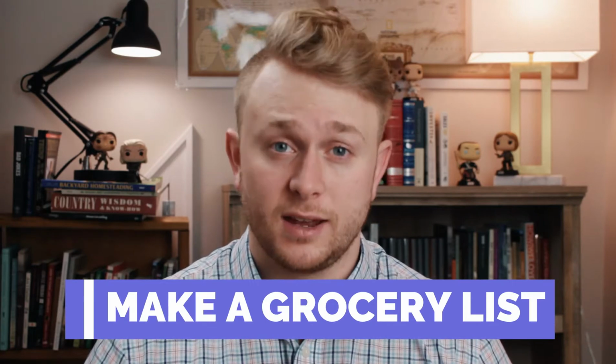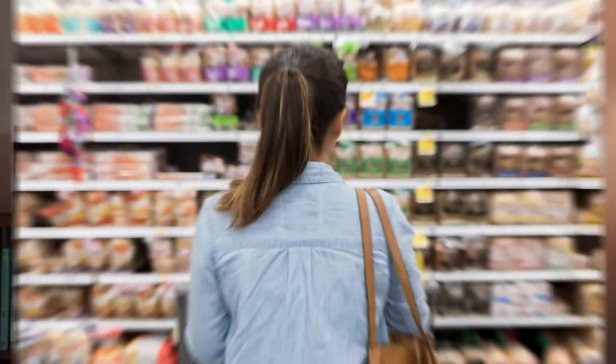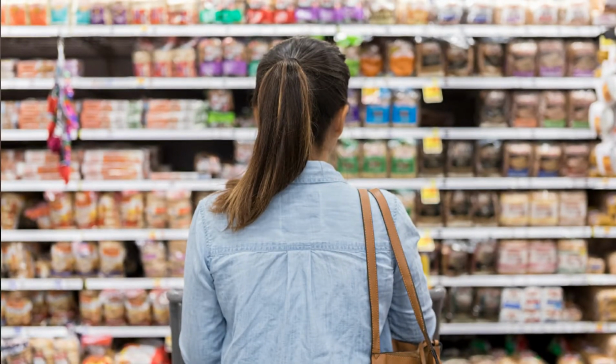The first thing you need to be aware of if you do want to save money on your groceries is that you need to go to the grocery store with a plan. You need to make a list before you go. That may seem like common sense to a lot of you, but there are some people out there, maybe even including myself, that think that when you walk through the doors of a grocery store, you're automatically going to know what you need to buy that week or that month. But instead, what you're going to do is just pick and choose things that you think you might need, but you don't actually end up needing or using, and that money goes to waste.